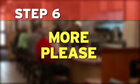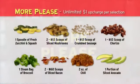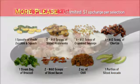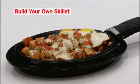Step 6. More please. Guests can make their skillets extra special by adding one or more of our premium toppings for $1 each. The premium toppings are sauteed fresh zucchini and squash, sauteed mushrooms, crumbled sausage, chorizo sausage, broccoli, diced bacon, chili, and fresh avocado. Those are all the steps to make a Build Your Own Skillet.